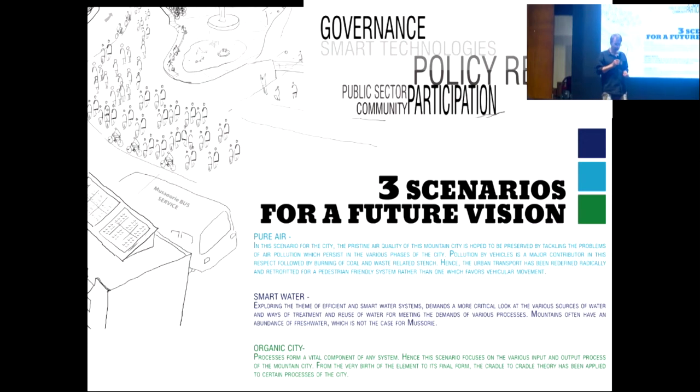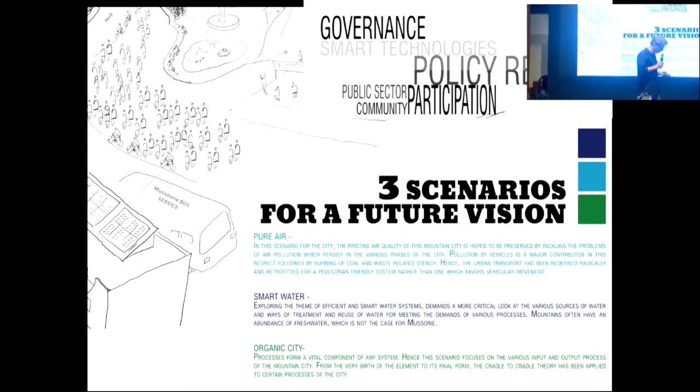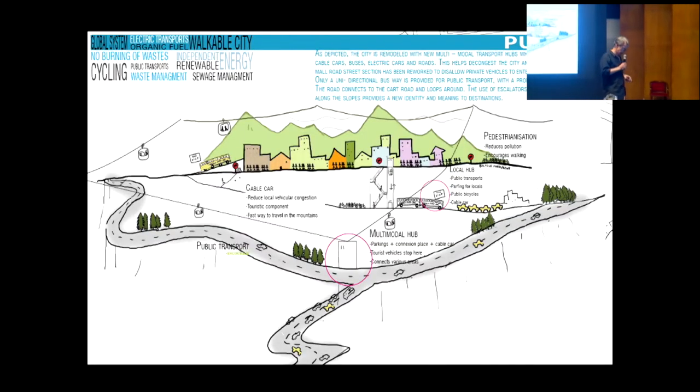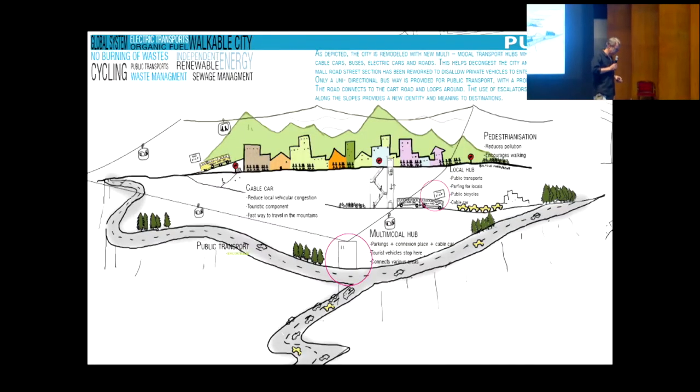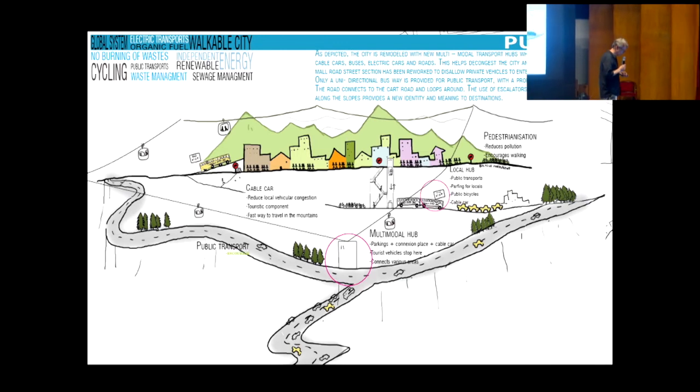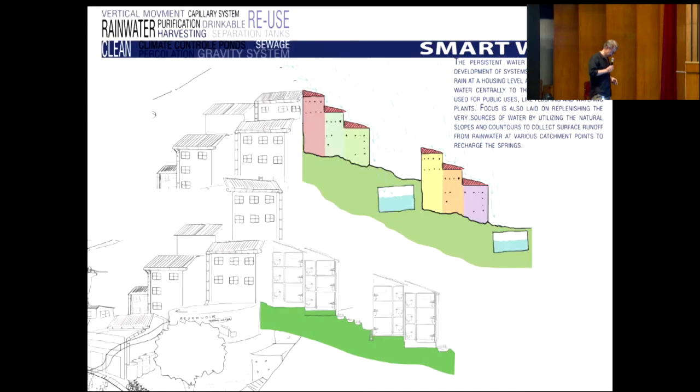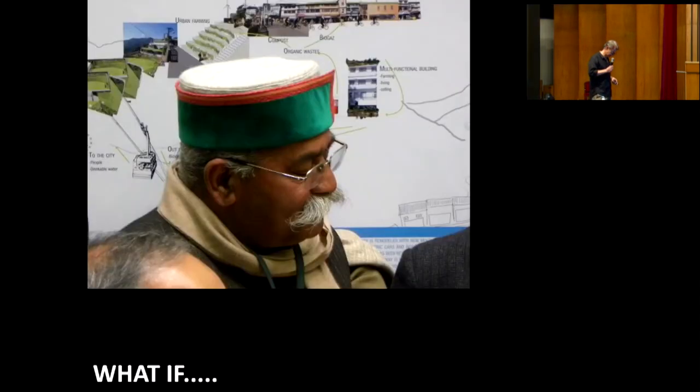But you have to try it. You have to kind of see if it can be more organic. Walkable city. More walking, healthier. Manage your waste, manage your sewage, etc. Smart water, organic city.